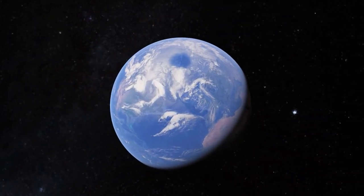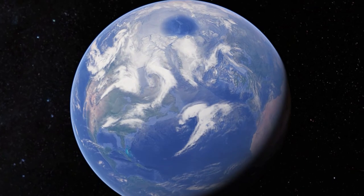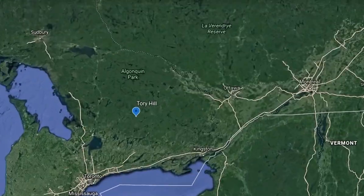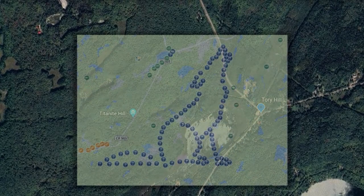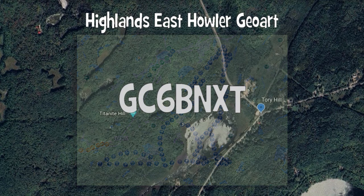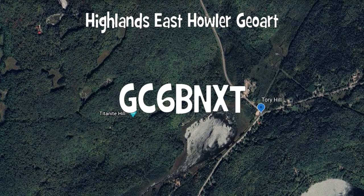Northeast of Toronto, at the junction of County Road 503 and Highway 118, is the tiny hamlet of Torrey Hill. This is where you will find the GeoArt Highlands East Howler. The GeoArt is a collection of 99 puzzle caches in the shape of a howling wolf. The first cache in the series is GC6BNXT.